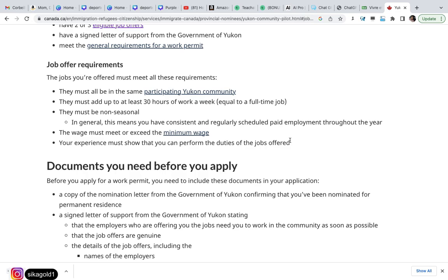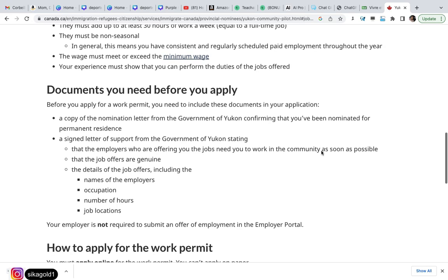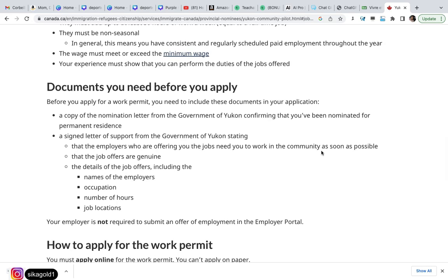Next thing on the list that you need is that the job offers are genuine. Now, do not just go to a friend that you know, for example, and ask them to make up the letter of employment. No, apply for actual jobs and get real letters of employment, because that will help you a great deal. So the job offers need to be genuine. The details of the job offers have to include the names of the employers, the occupation, the number of hours, and the job location. Remember, they all need to be in the same community.